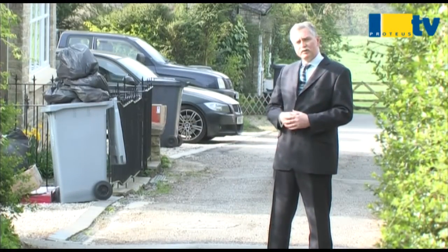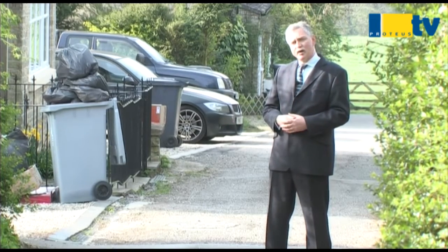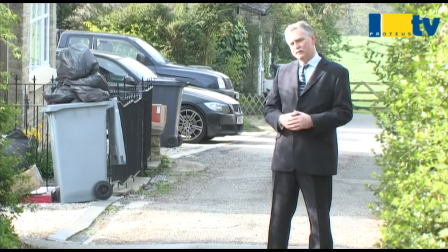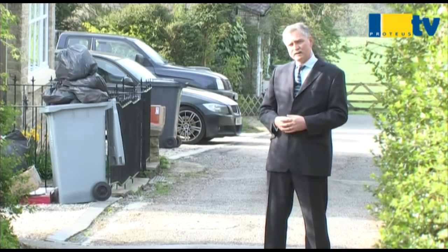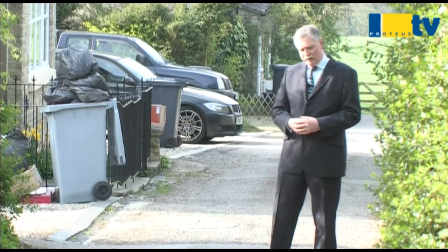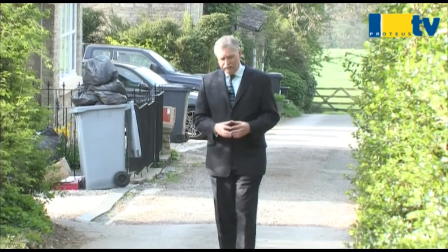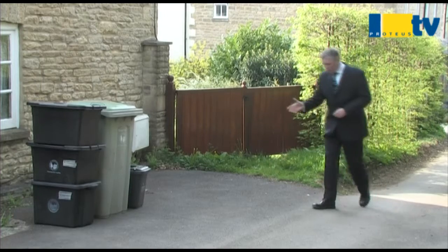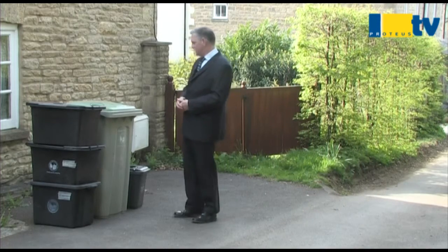This probably would have been a typical scene outside a British household around about 10 to 15 years ago when Britain languished at the bottom of the European League table for recycling. And that's changed quite dramatically with the introduction of lots of different recycling programmes across the UK. And Britain has crawled its way back up to be around about 8th and 9th in Europe in terms of recycling. So here we see the typical scene that we would have outside a household. This is West Oxfordshire that we're in today.